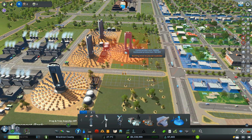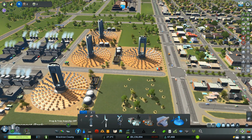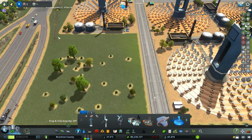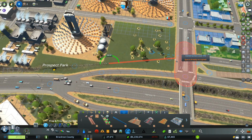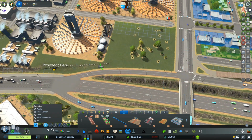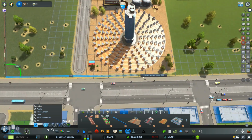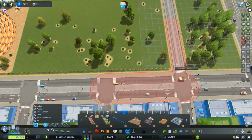We're going to go into power here and grab our solar power plant. Perfect. And that takes us pretty much right down to where we need to be. So let's grab our fence and bring it out right to the end. Let's turn off our guidelines and try to eyeball it. Yeah, there we go. I'll bring this right along to here.